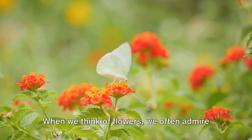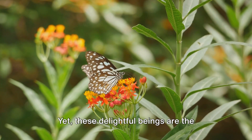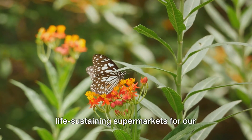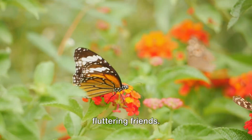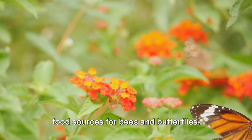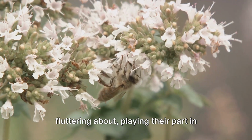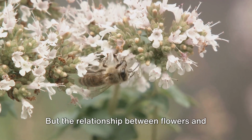When we think of flowers, we often admire their beauty, their fragrance, their variety. Yet, these delightful beings are the life-sustaining supermarkets for our fluttering friends. They offer nectar and pollen, the primary food sources for bees and butterflies. This nourishment keeps them buzzing and fluttering about, playing their part in the circle of life.